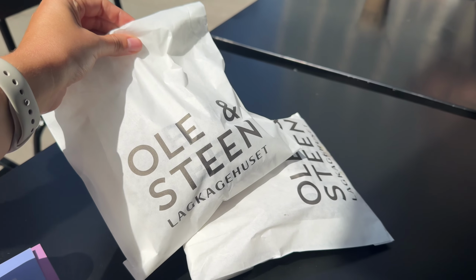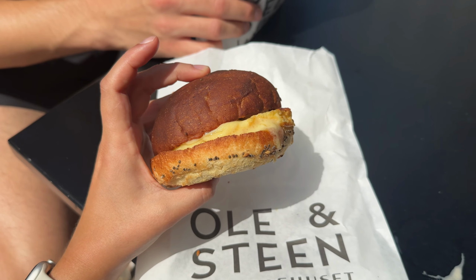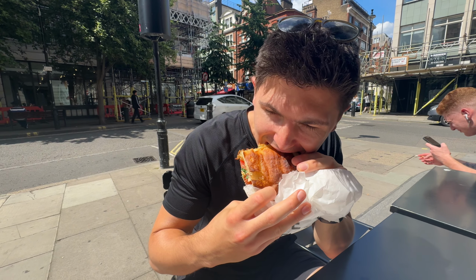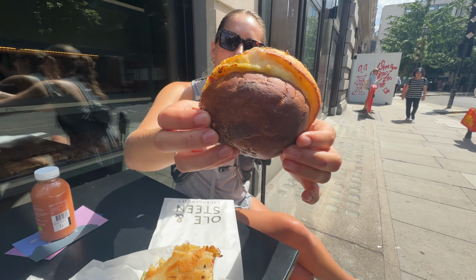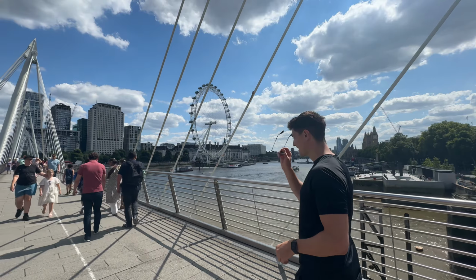We then headed to Ole and Steam, where we grabbed an apple, strawberry and ginger drink, the most refreshing thing I've had in a while actually, and their egg and bacon bun, as well as a focaccia sandwich. The sandwich was really full and tasty, but the bun was lacking in flavour a bit, so I wouldn't go for that one again. But anyway, it still fueled us up for our run to Battersea to play mini golf with some friends.